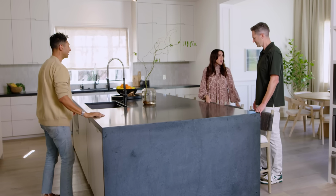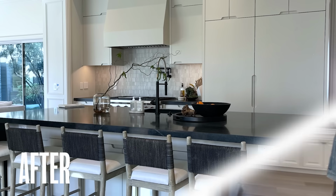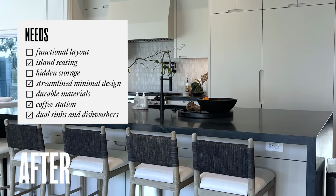Seating was so important. Now that you're standing there, in the last house, this is where everybody would hang out, just kind of leaning over the island. Now that we have the seating here, I mean, none of this was here before. This is crazy. Also, can we discuss, this is so good for a family.